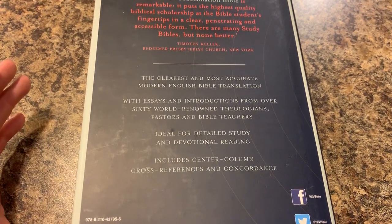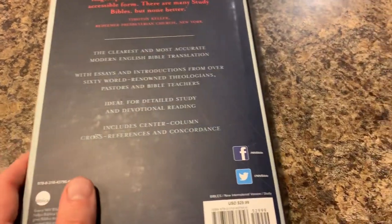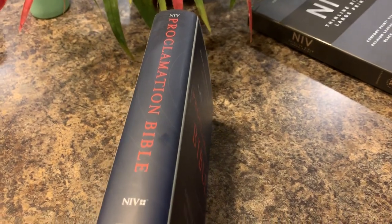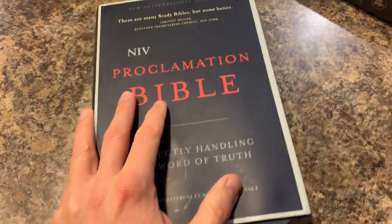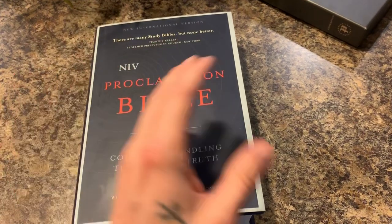Ideal for detailed study and devotional reading. Includes center column cross-references and concordance. It is a 9-point font. So here's what it looks like. This is the dust jacket or dust cover, however you prefer to say it. It's actually really, for a lack of a better term, a handsome Bible.